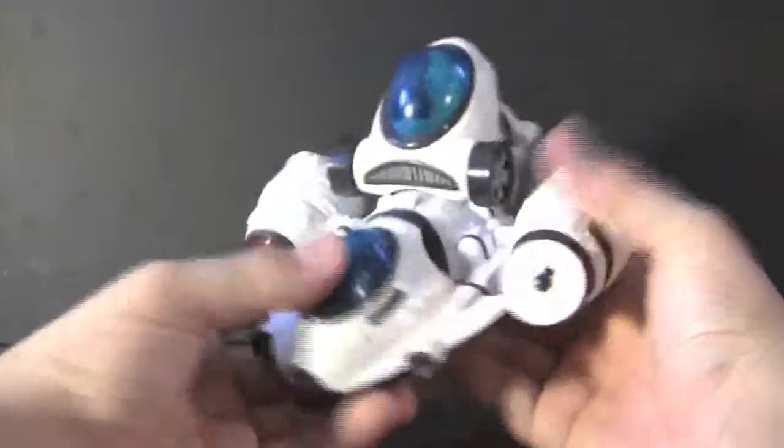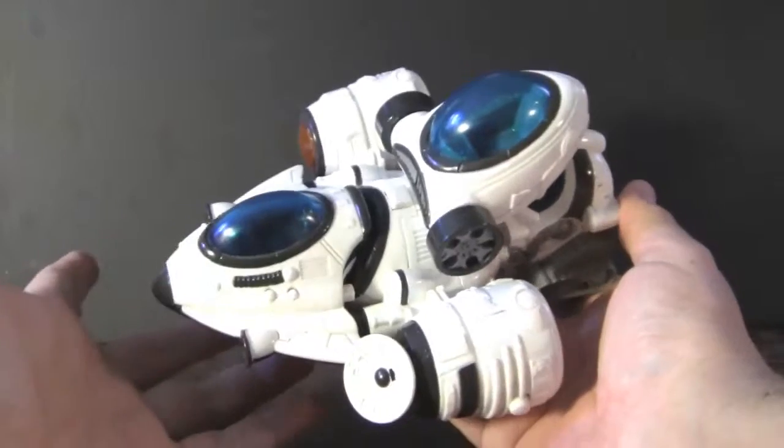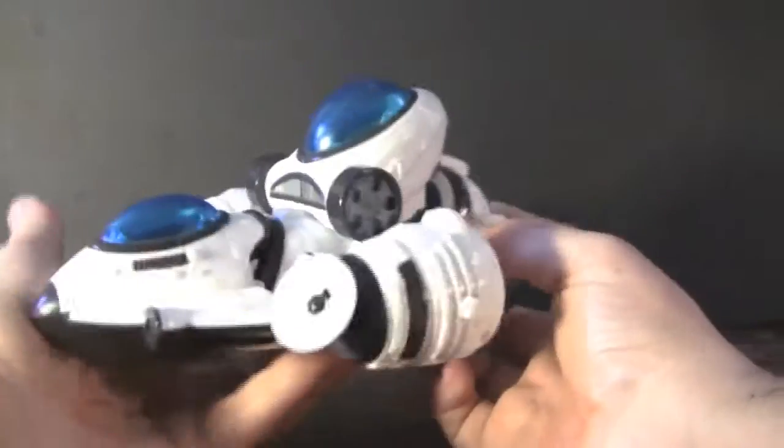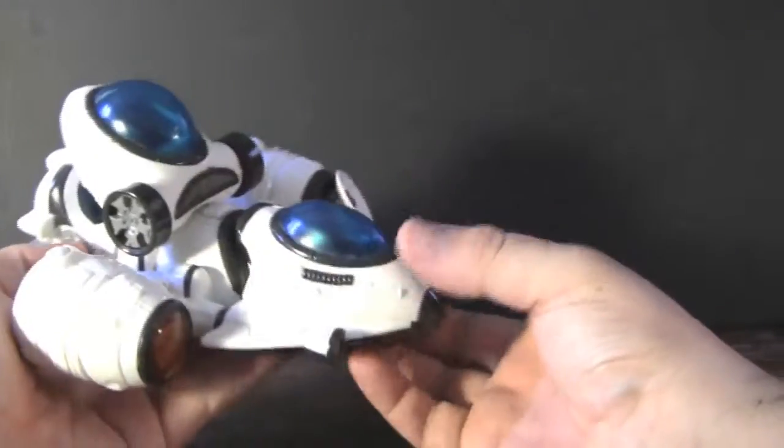Now, I will say, yeah, this thing does weigh a lot. I mean, you feel that, yeah, if they were to sell this, this would easily be maybe a $9–10 toy, definitely, because just the weight to it definitely feels like it's there. And altogether, I think it actually looks pretty cool and kind of badass.